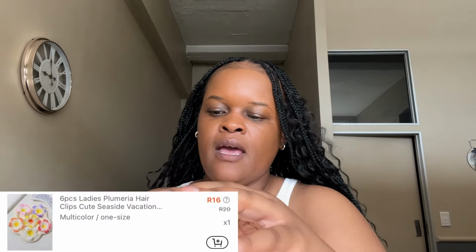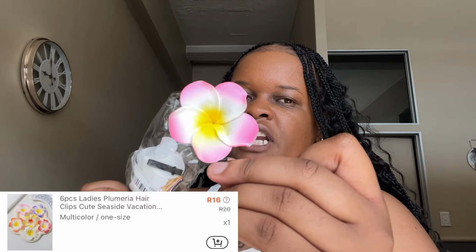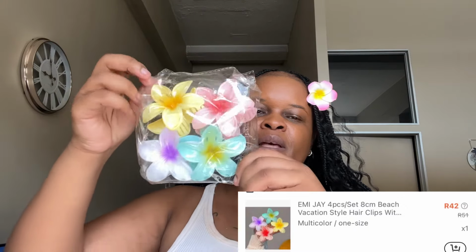Love it for myself. So these are hair clips in different colors. I've got pink, I've got purple, I've got orange, I've got yellow, I've got red. So these are hair clips. Love it, my doll. I also bought more clips. These are also hair clips. Blue, yellow, pink, and purple. I love this so much.